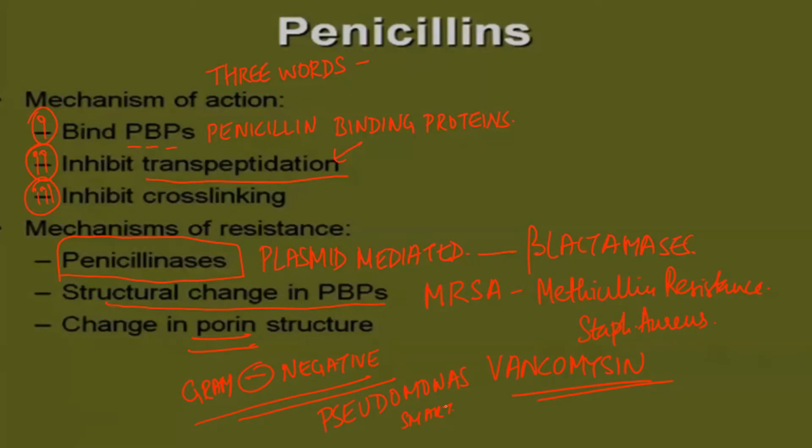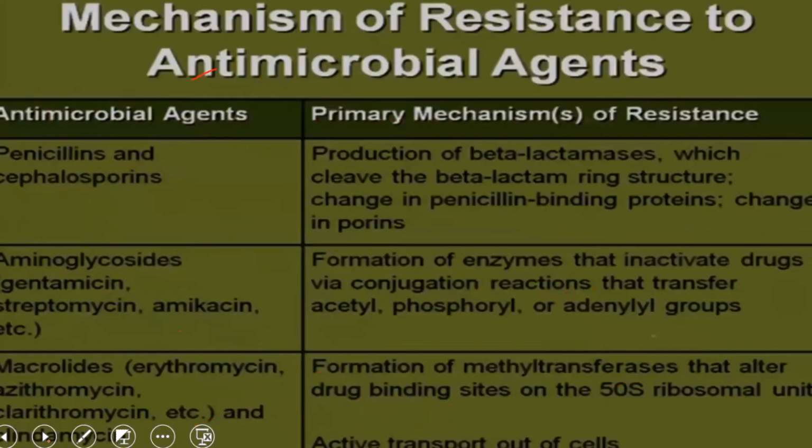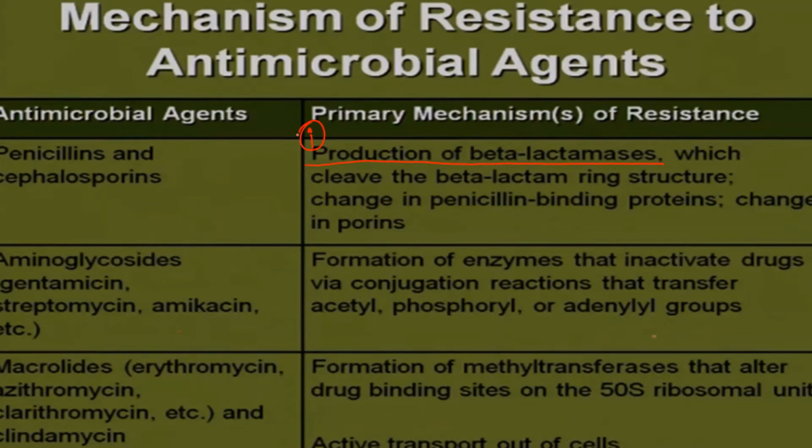As you look at these modes of resistance, just to reassure you, let me show you how they were mentioned in the earlier table that I was discussing. You see how for penicillins and cephalosporins, we talk about production of beta-lactamases. That is the first mode of resistance. They break the beta-lactam structure. Then the second is change in the penicillin binding proteins, which is what we call MRSA. And the third is change in the porin structure. So as promised, everything is written in this table.